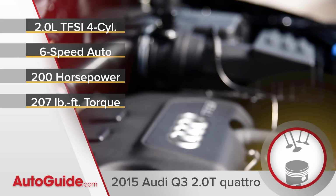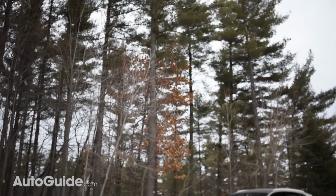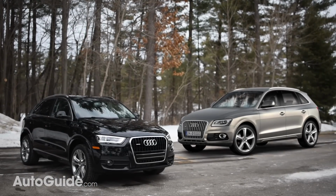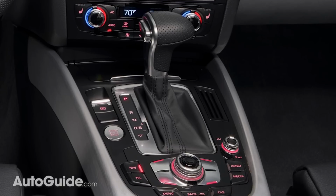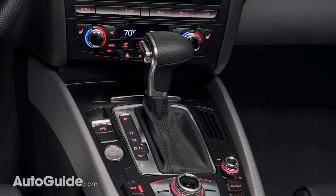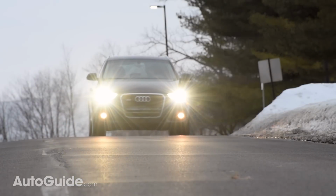Now, all told, these figures are down compared to other vehicles that this engine is used in. The 2-liter turbo found in Audi's larger Q5, for instance, has 20 extra horses and an additional 51 pound-feet of torque, plus it's paired with a more advanced 8-speed automatic transmission. Of course, this same powertrain is also offered in the A4 sedan, and I tested that car just about a year ago, and when I was driving it, I did find that it too was slightly outgunned, so it should be no surprise that when you put a less powerful version of that engine in a slightly heavier vehicle, performance is going to suffer.